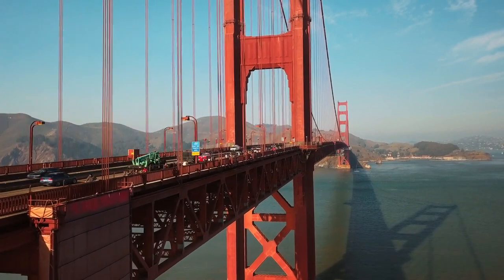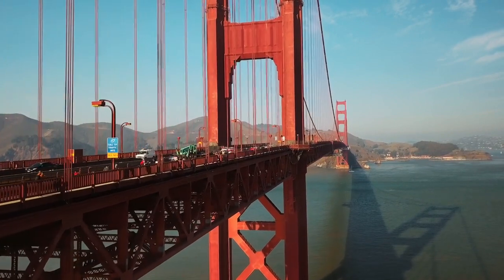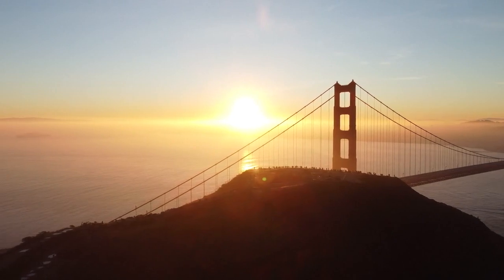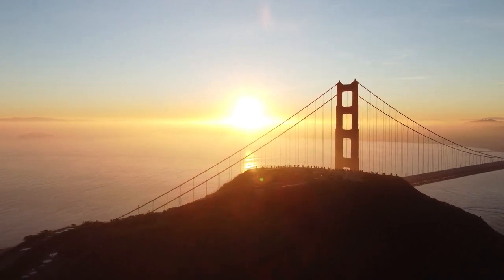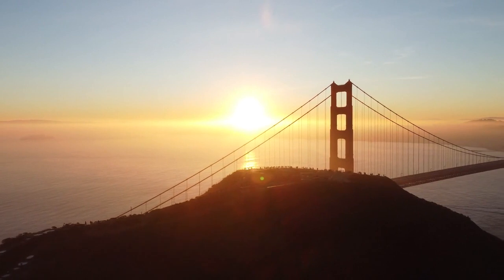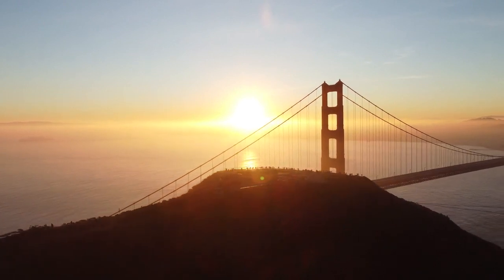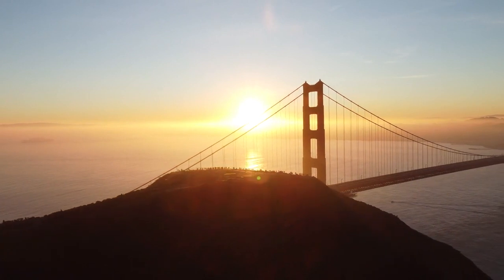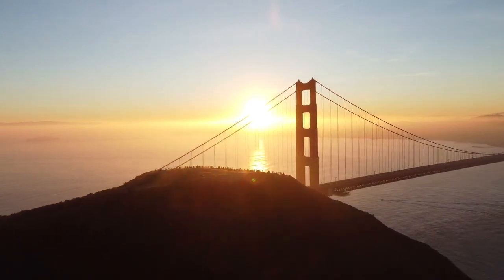The Golden Gate Bridge is a suspension bridge, which means it is supported by cables that are suspended from 2 towers. These cables are anchored to the ground on either end of the bridge, and they hold up the roadway or deck. The roadway is made up of 2 lanes of traffic, and there is also a pedestrian walkway on either side of the bridge.